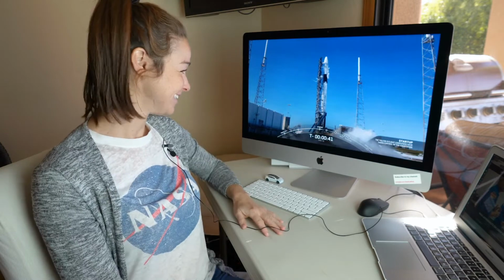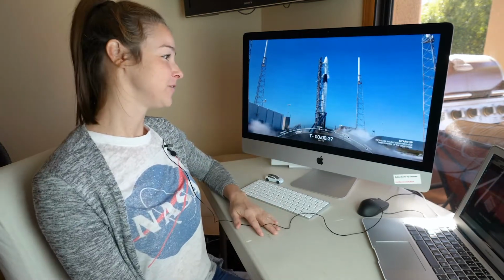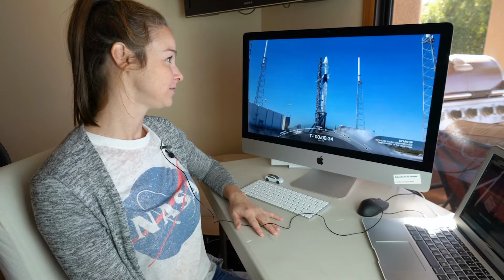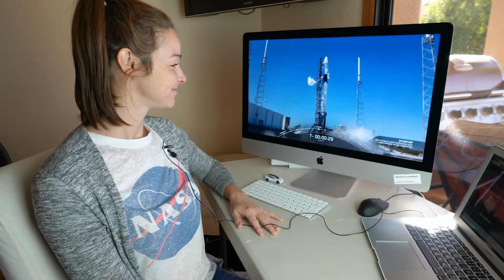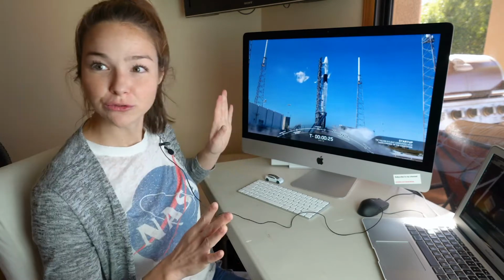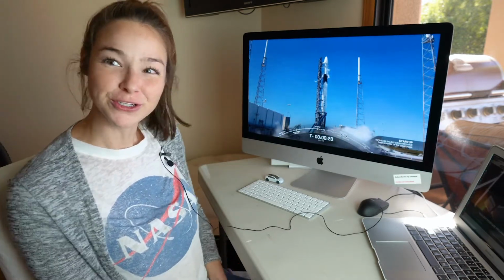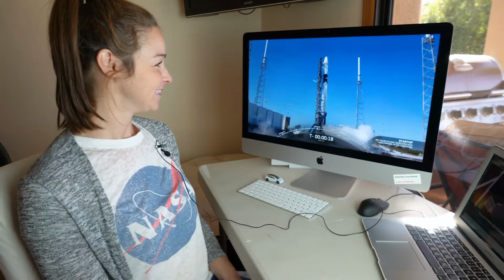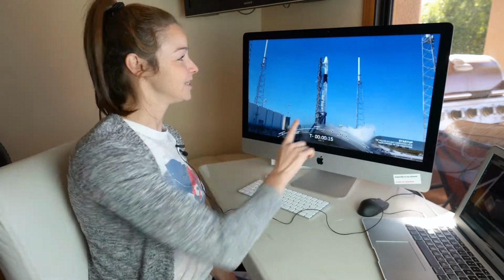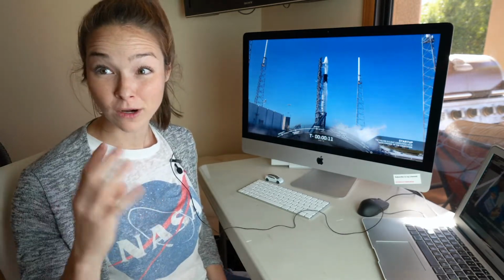Go for launch. Go for launch. Yay! 41 seconds. Falcon 9 flight computers have taken control of the countdown. T-minus 30 seconds. Yes. What a beautiful rocket. This is at T-minus 15 seconds. Cape Canaveral, Launch Complex 40.